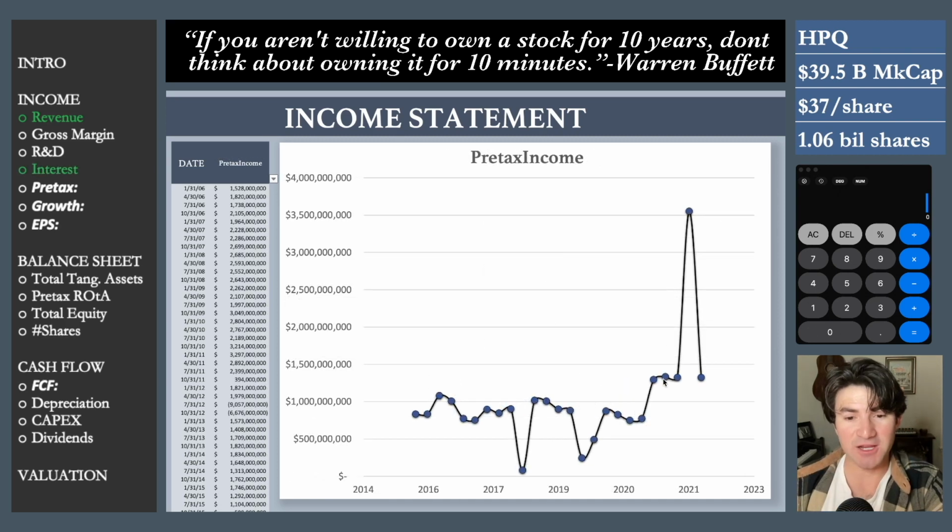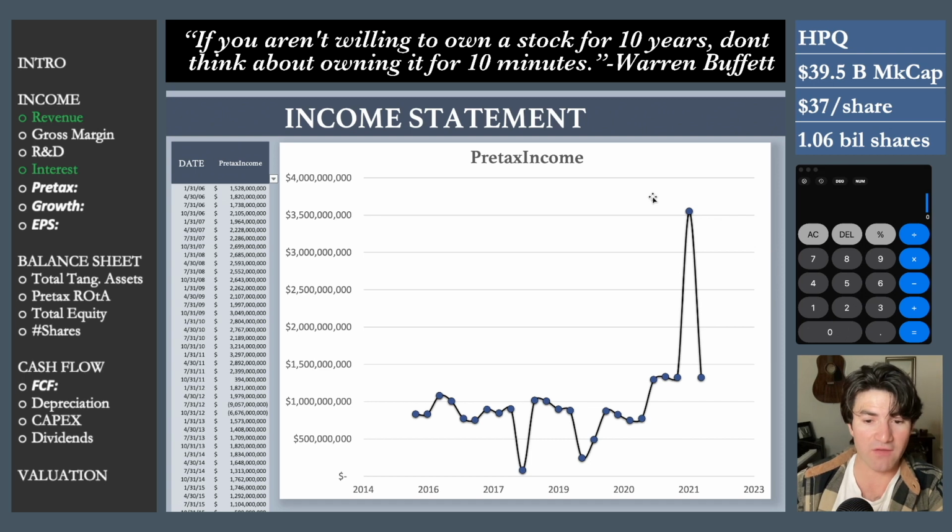The first thing that comes to mind here, obviously, for everybody, I would think, is this huge spike. So look at this. You're pretty consistent, hovering around $1.5 billion a quarter in pre-tax income, and then boom, you spike all the way to 3.5. I'd be curious to see what that was from. Obviously, we like seeing that as opposed to an outlier down, but at the same time, I'm not going to count it in this calculation. I think that could lead to an overvaluation.